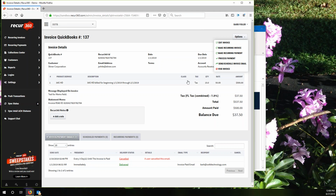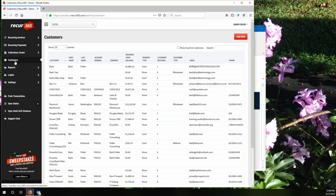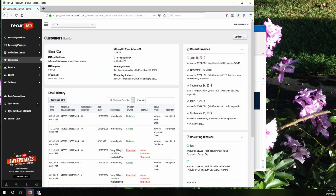Okay. Then we have a few other minor updates with regards to how the screens look in Recur360. One of the big ones is under the invoice area in customers. If you look up a customer that has open invoices with you, in the invoice area in the top right corner, you're going to see some icons next to the invoice date. An invoice date with a green check mark means that invoice has been fully paid in QuickBooks and it's cleared. Any invoices like this one for June 10th that have a clock icon next to them mean that it is a currently open unpaid invoice that is not yet past its due date. This one is due on September the 8th, so I still have time remaining on this one.